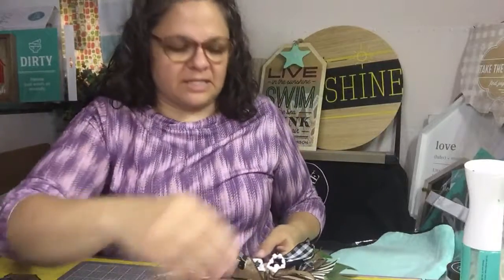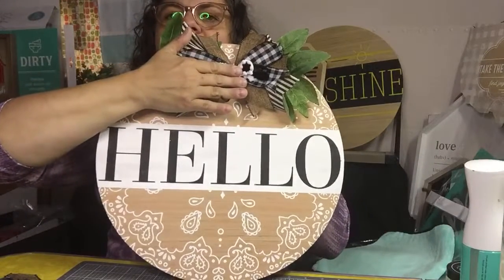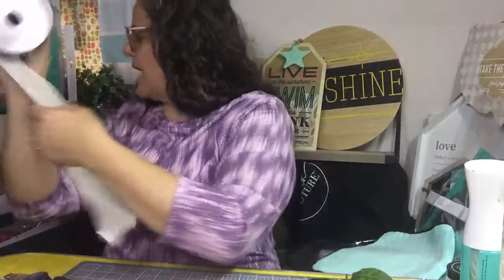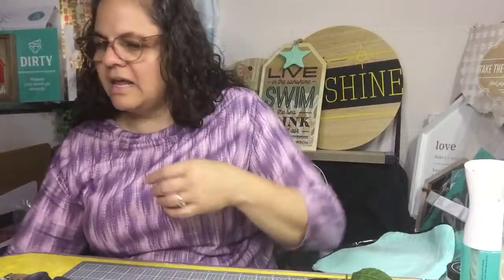I'm excited. So thank you so much for joining me for this cute little project today. Not really little. It's actually a 15.5-inch round. You could put it anywhere, like in your entryway or whatever. And it's kind of neutral. You don't really have to match everything to it. It will match just about everything you've got in your entryway, right? Kind of farmhousey, but you could do anything you wanted with it.